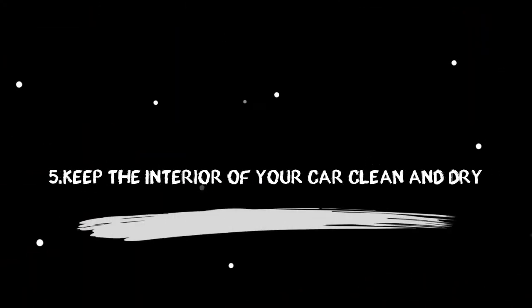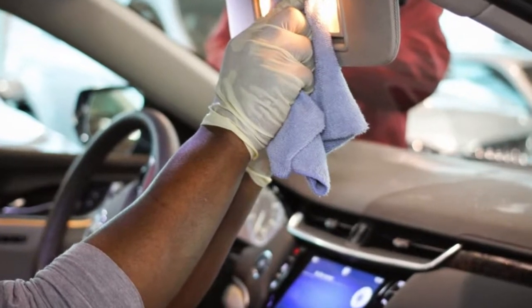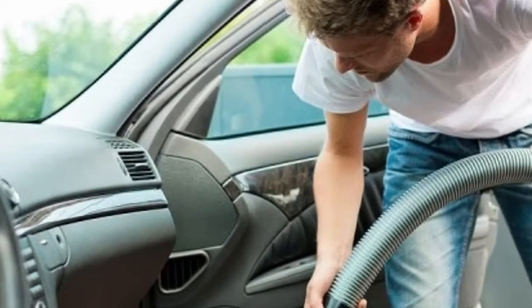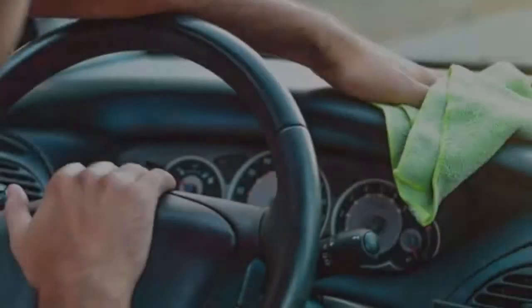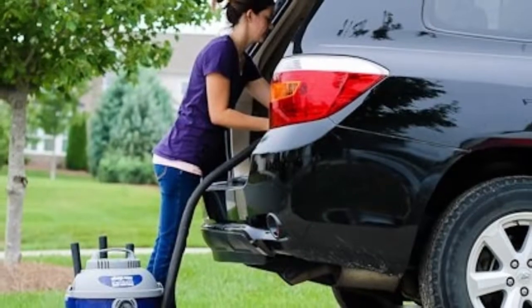5. Keep the interior of your car clean and dry. There is a lot of electronics and wiring in the dash, center console and under the carpet. Electronics plus water always equals trouble. When you keep the interior clean, it stays smell-free. Once the moisture or garbage accumulate, it will be almost impossible to get rid of a bad smell.